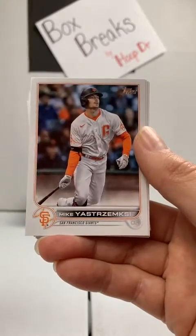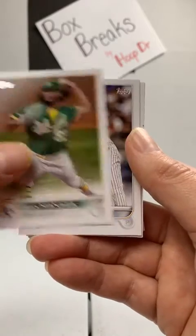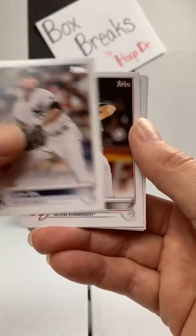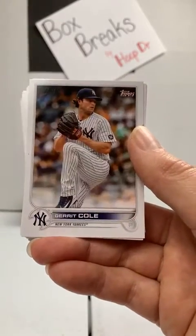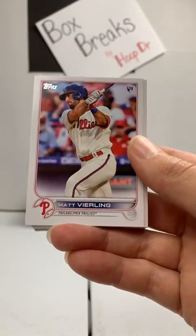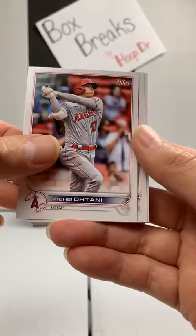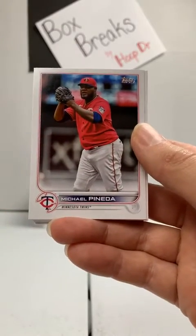Lou Bob, White Sox, Yastrzemski to the Giants, Alberto, Kansas City, Sean Manaea, A's, Luis Gil, Yankees, rookie, to Luke Weaver, Arizona, Gerrit Cole, Yankees, Sano, to the Minnesota Twins, Vierling rookie, Philadelphia Phillies, Shohei Ohtani, Angels. So they got two Mike Trouts and one Ohtani.